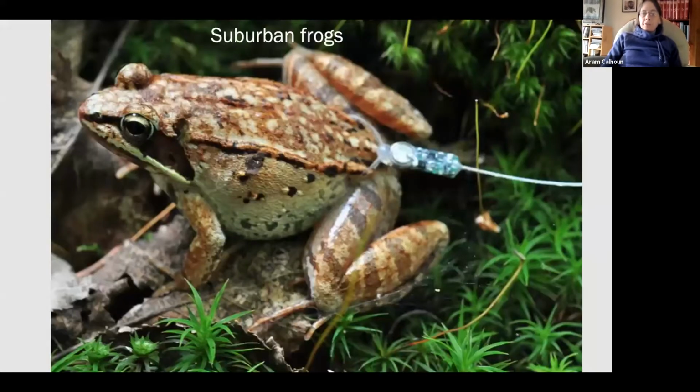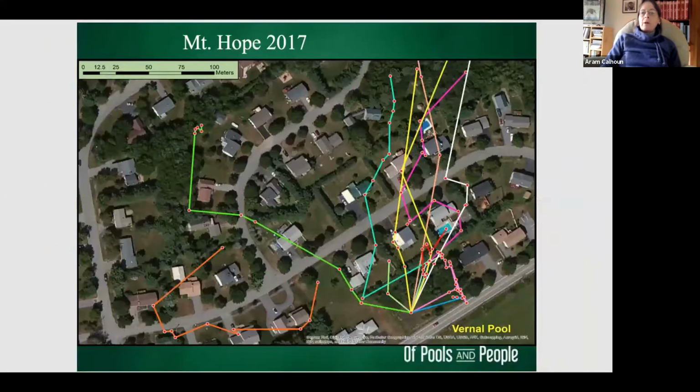So the way that we did this is we had those pitfall traps. We put radio transmitters on our wood frogs and followed them around the landscape. So we have studied frogs in the wild, but we decided we need to do some work with suburban frogs so that we could help landowners know what they could do to help conserve vernal pool amphibians and vernal poolscapes.